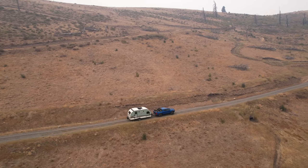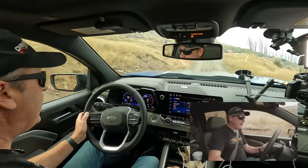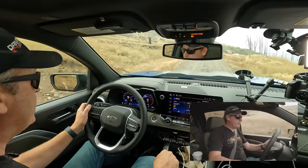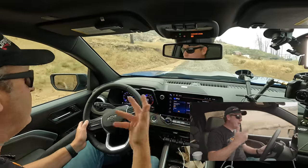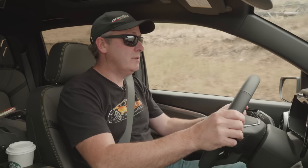Mostly because not only is it a steep climb, it's also gravel. So I can actually just switch this into 4 auto by pushing the button there, even while driving. Now it's switched into auto 4-wheel drive. And up we go. Let's see what kind of grip we got here.